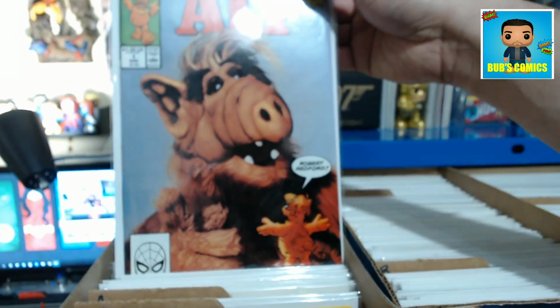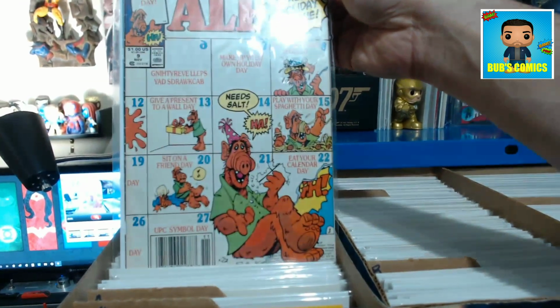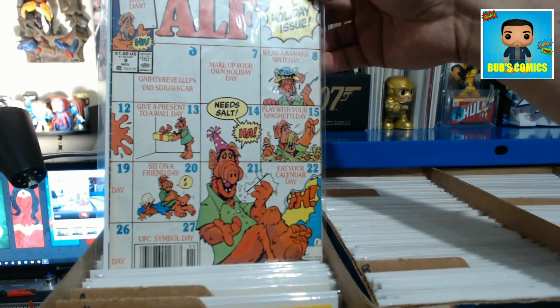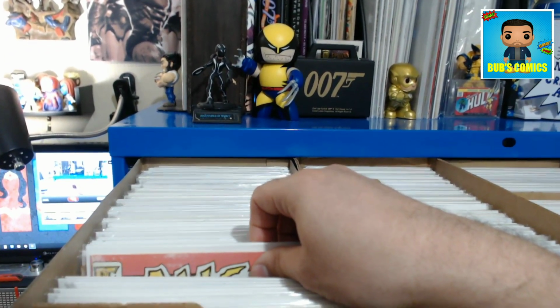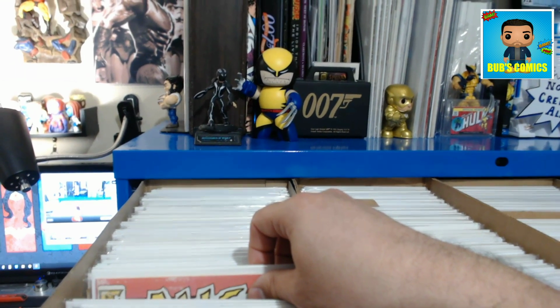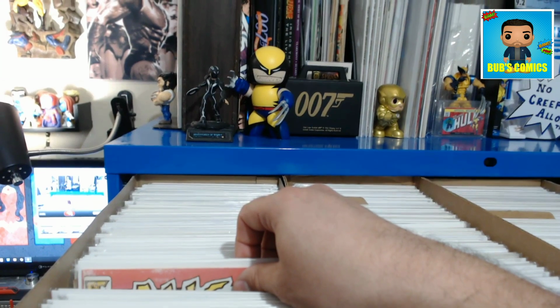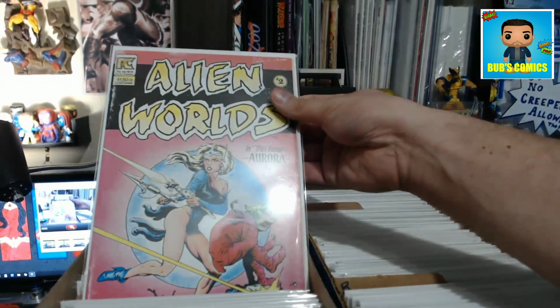Alf number 1. It says Robert Redford. Ha! Here is Alf number 9, the calendar issue. I like that one. Pretty cool. I don't have that one where he's messing with the seal, although I've seen it a couple of times. I just don't want to spend it. It goes for anywhere between 75 and 100, and I like to buy that comic at under 50 because it's a novelty comic. I don't like to spend too much for those.